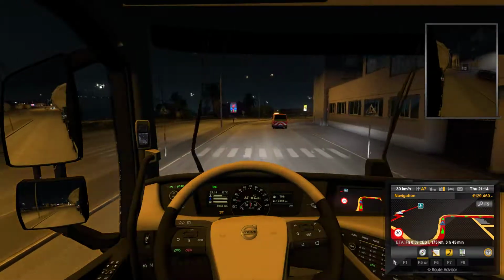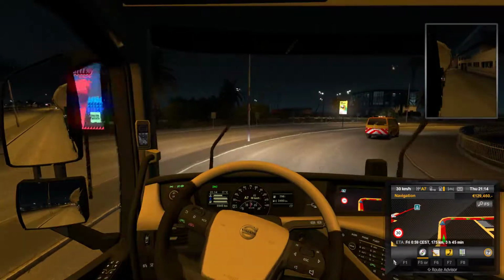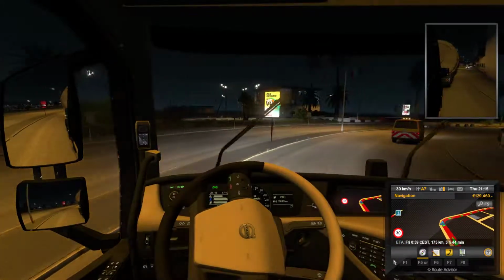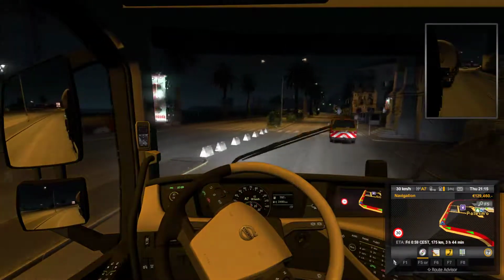Limited to 30 kph in this part of town. It's 30 kph, that's about between 15 and 20 miles an hour, so pretty slow by our US standards.